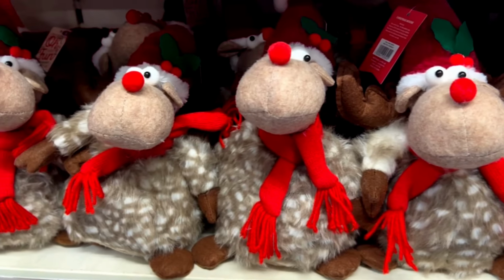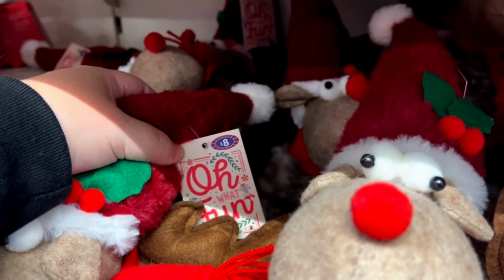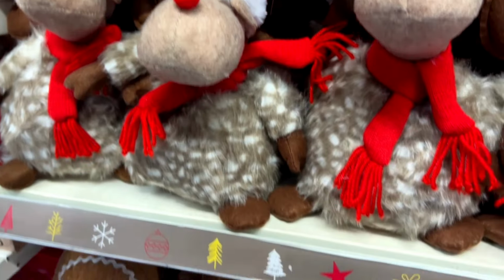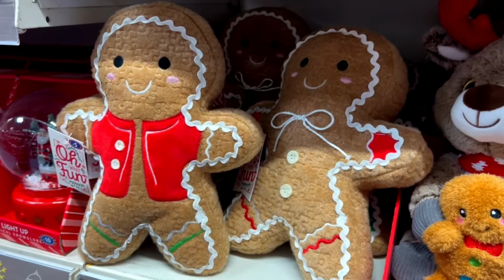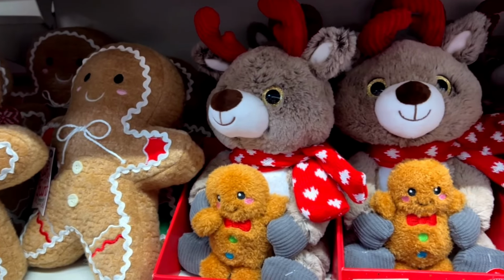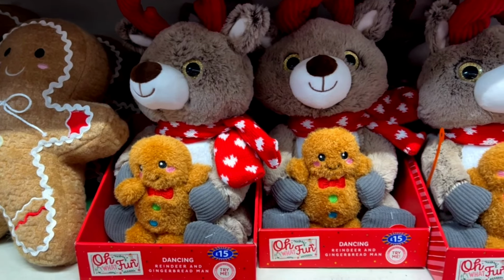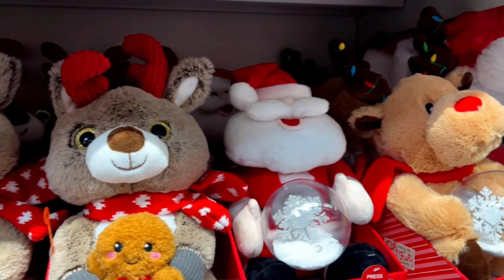I also like these plush toys. As you can see, this one is for £8. Is this supposed to be a reindeer? What do you think? I absolutely love these two gingerbreads. It's a girl and a boy, and they were super adorable. They also have a little reindeer holding a gingerbread. This one was £15, but it's supposed to be a dancing one. They also have Santa holding a snow globe and reindeer holding a snow globe. They should be dancing ones too.